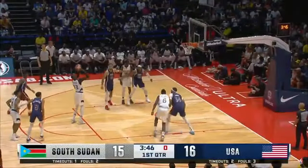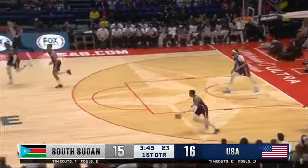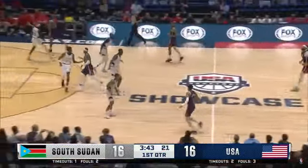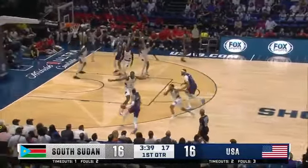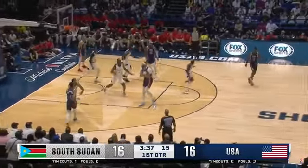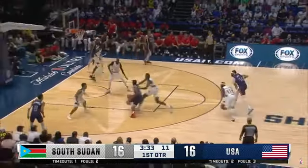Majok Deng spent time like many of these players in Australia, but went to community college in the United States, played some college ball at Louisiana Monroe, has been all over the Australian Basketball League over the last several years. Yeah, Indian Hills is the junior college. Pretty good one over the years.